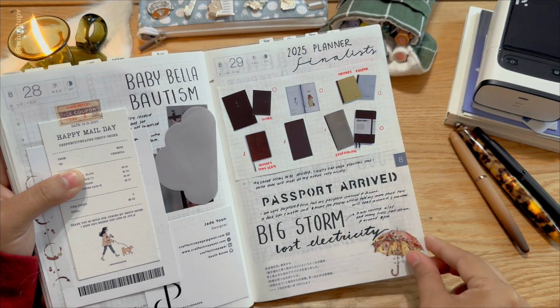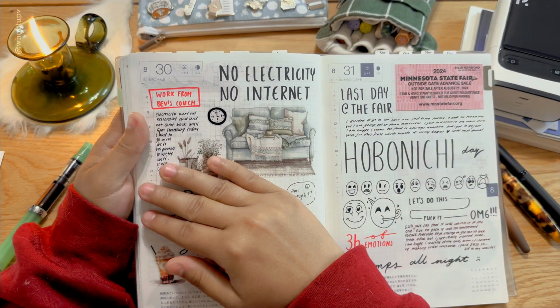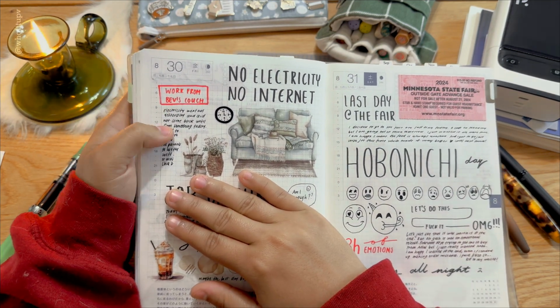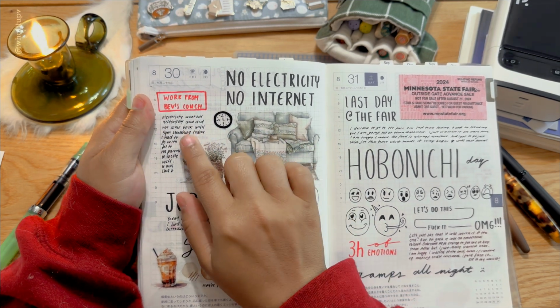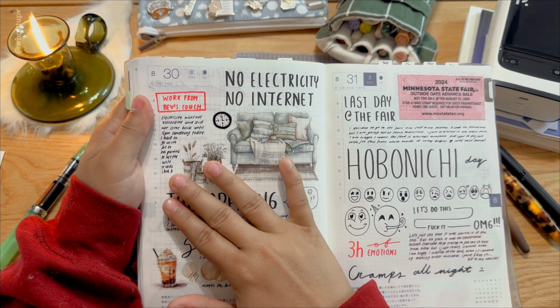This is when we lost electricity for like 24 hours. So we didn't have electricity, and then we had to go work from my mother-in-law's. So I put a couch in there because I had to work from there. And actually, I have so many stickers from Planning with Kay.